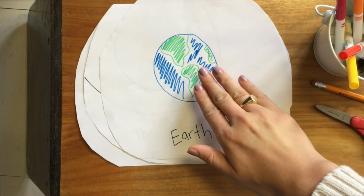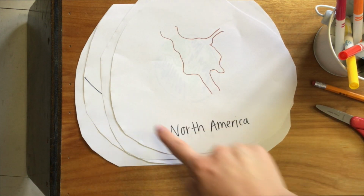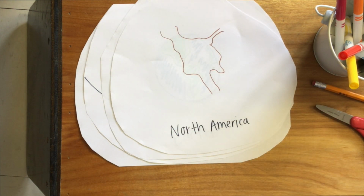As you travel in closer, you'll find our continent. So I cut out a page that's smaller than my Earth page for our continent. North America, South America, Asia, Europe, Africa. Don't forget Australia. Don't forget Antarctica. We know Earth is made up of land, air, and water. That land is called continents, and we live on the continent North America.